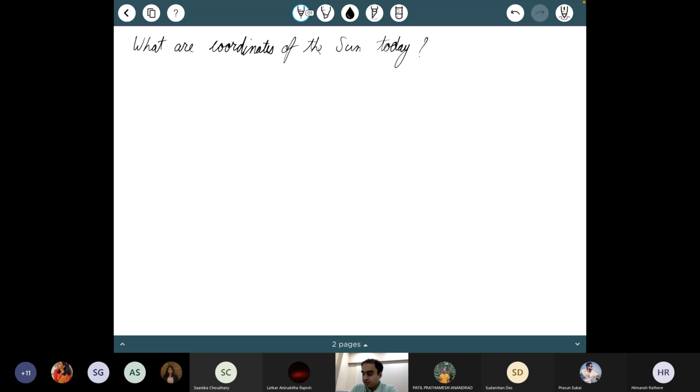Okay, nobody has any idea. Fine. What is this north and south motion of the sun? What is the range of space in which the sun goes north and south during the seasons? Plus minus 23 degrees. Right.